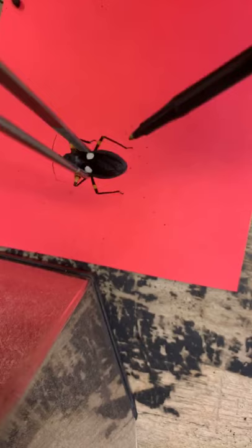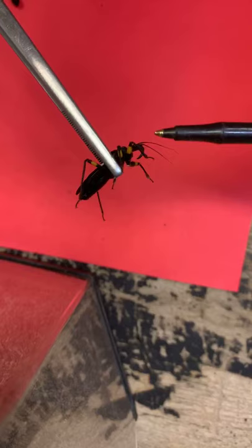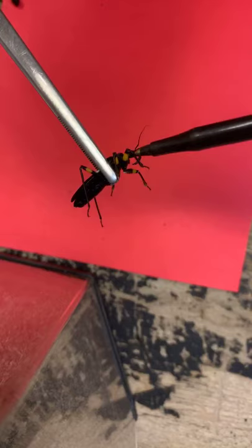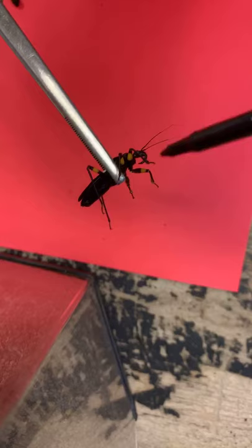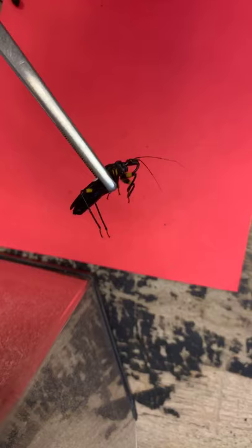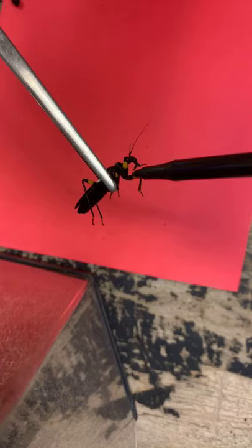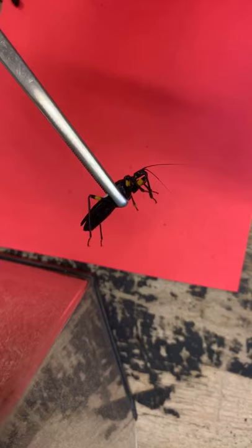So we have true bugs here that are called assassin bugs, and you could call this an assassin bug. They're called that because they eat other insects. So when this goes to eat an insect, it hides out and sneaks up just like an assassin would sneak up. And then it jabs it with this piercing, sucking mouth part. It starts putting saliva into that insect, which starts to break it down. And then it sucks out everything from inside and leaves the exoskeleton behind. So we do have assassin bugs here, but they cannot cause your skin to start to rot.